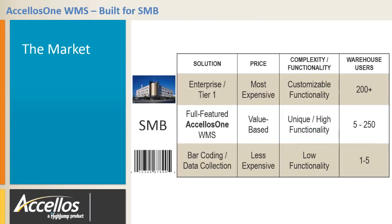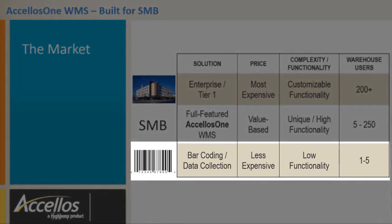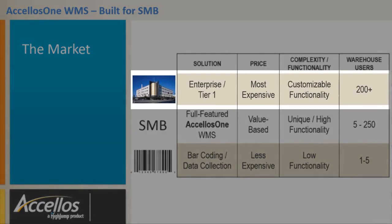There are a few solution types available for warehouse automation. At the low end, there are point solutions that attempt to automate existing processes by overlaying barcoding and data collection capabilities. The biggest risk with these solutions is they do not enable warehouse best practices, so you might just end up doing the wrong things, only faster.